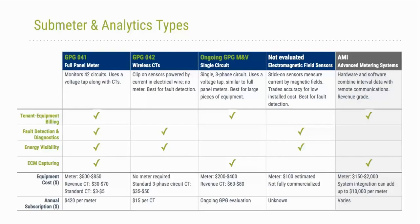I'll go through this really quickly to make sure we have time for some questions. But basically, we just wanted to wrap up by coming back to the fact that there's a number of different directions that this general circuit-level submetering is evolving. We just discussed this first column, full panel meter. Then there's these wireless CTs, a single circuit approach, and then these electromagnetic field sensors.